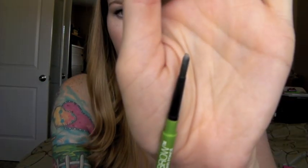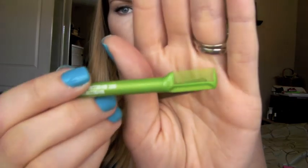So the first product that I use is Maybelline Define a Brow, and the color I use is in dark blonde. So it looks like this. It's just a pencil. And you just twist at this black part right here and it comes up. It's like a mechanical, whatever you call it. It has a little comb on the bottom too. So yeah, I usually use that to just kind of outline and get my basic shape of how I want my brow to be. Outline with that, and then what I use to fill it in is by Milani.